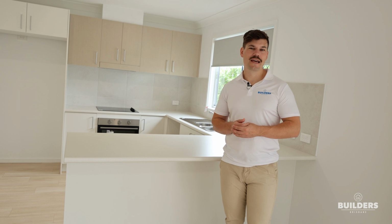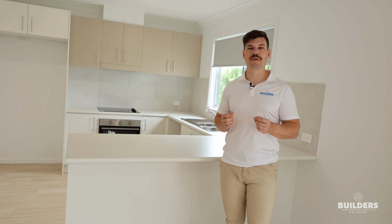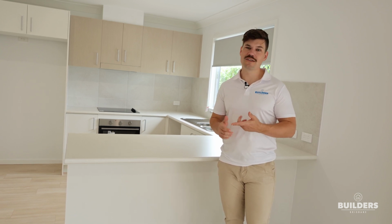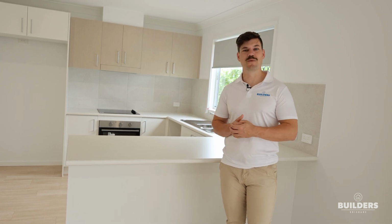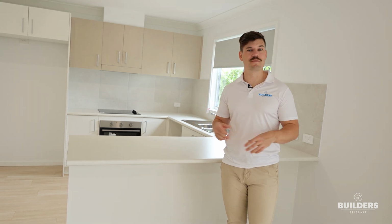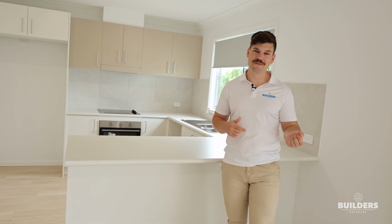Looking forward to it. Still a few little bits and pieces to do, but this has turned out to be such an amazing property. Huge thank you to all the team working on the design side and the compliance side, our site supervisors, subbies and tradies, our own carpentry teams have been working on this property as well. And we've just been absolutely blown away by how it's turned out. So thank you to everyone who has been working with us for this year.